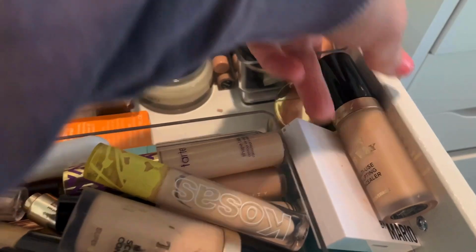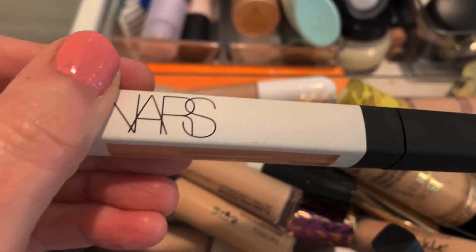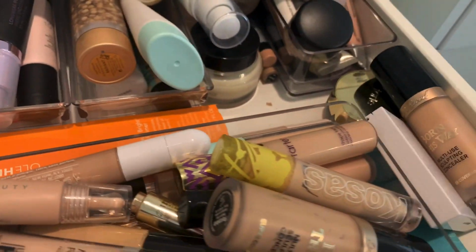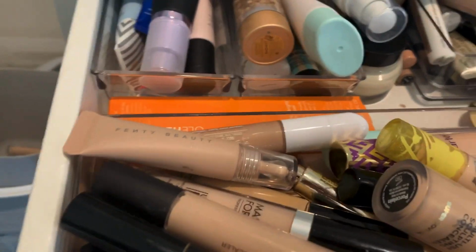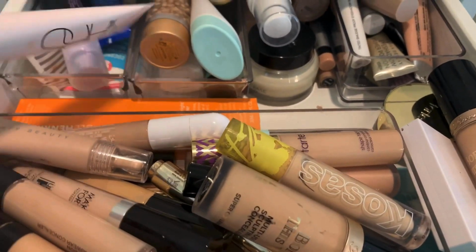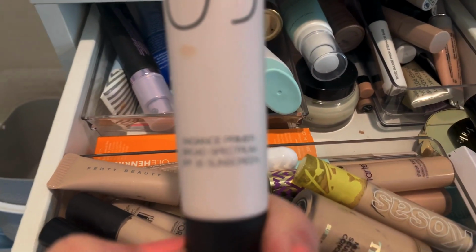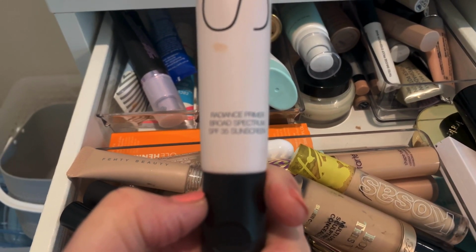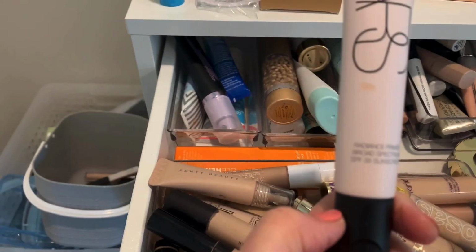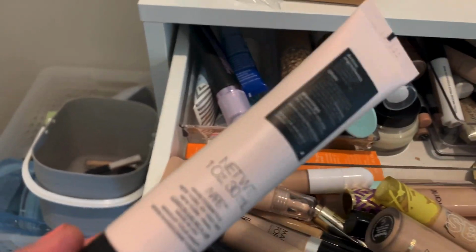Next, I am going to go back to using this NARS corrector. I really do like this. This is an excellent product. And for my eyeshadow primer, I'm going to go back to my good old MAC Painterly. I love this. It's a great base. For a primer to focus on, I have not used this NARS. I have not used much of this NARS Radiance Primer, and it actually has an SPF of 35. I'm going to try that one.